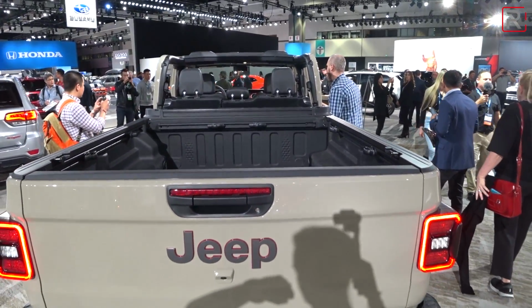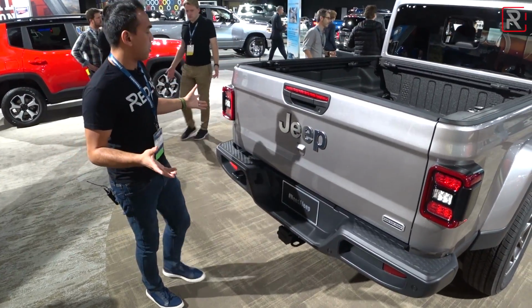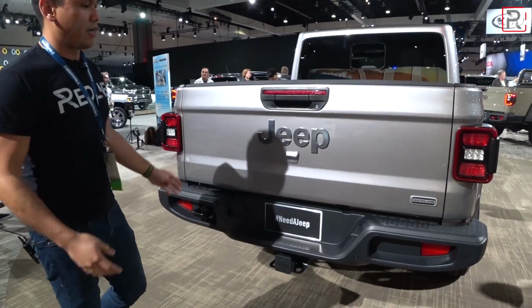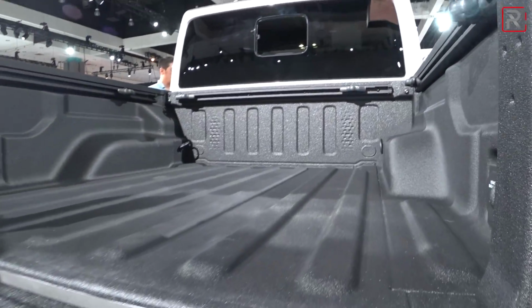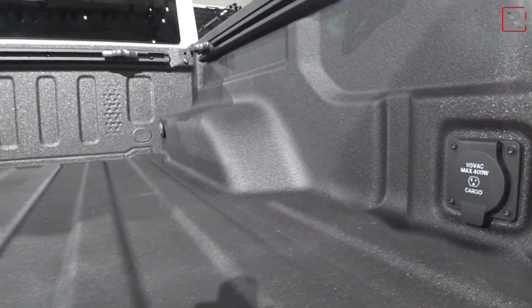Now looking at the bed of the Gladiator, you can see it still uses the same taillights for the most part as the Wrangler. These ones are the upgraded LED taillights with the blind spot sensor mounted on the side. Now the bed of this vehicle is surprisingly useful. I'm pretty impressed. In terms of the size, this is more like a compact to mid-size pickup truck, and it only comes with a 5-foot bed, as I said before.